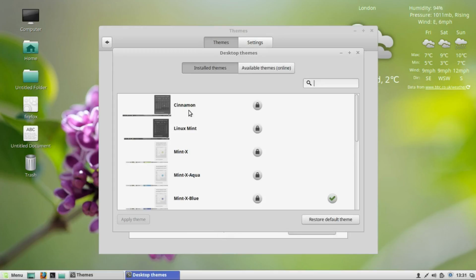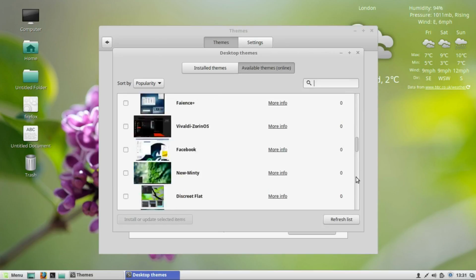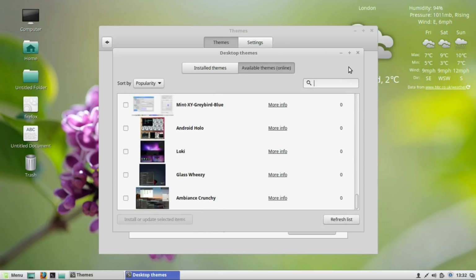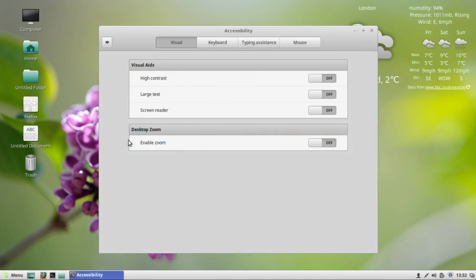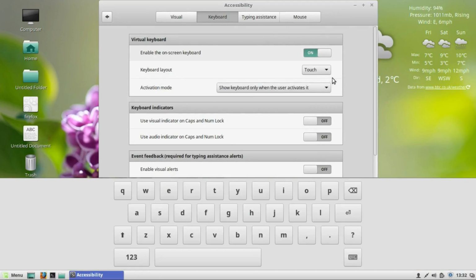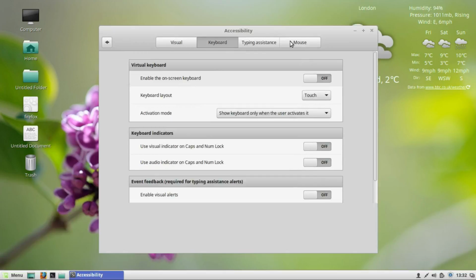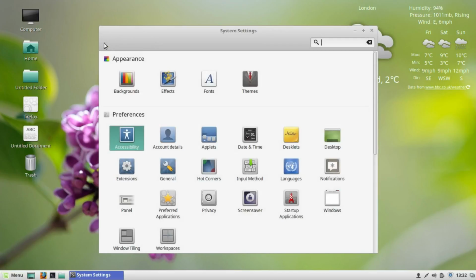And you can even add more themes if you want. Happy with what I got. Let's have a look. There's millions more. Not millions, but quite a lot. Yeah, so let's go to accessibility, virtual keyboard. Sometimes it's nice when you need it. And other cool settings, which you can look around if you're looking for something.